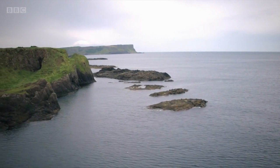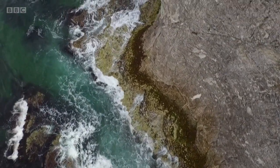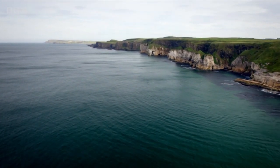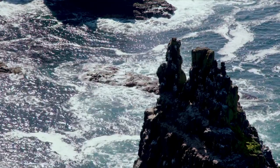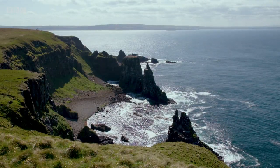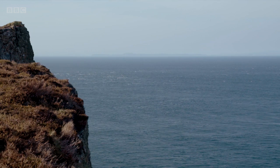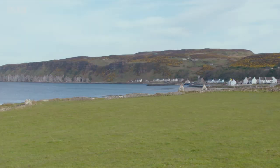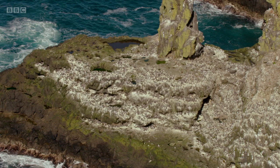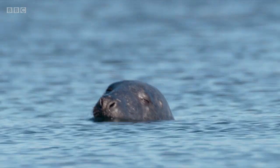On the Causeway coast of Northern Ireland, where the land was forged by giants. Stories are told of an island torn from the rolling hills and cast into the sea. Rathlin Island is steeped in ancient superstition. And even today, there are whisperings of Mother Nature's mysterious powers.